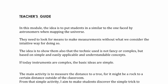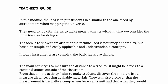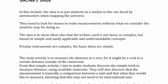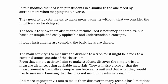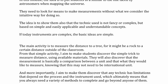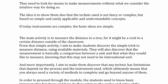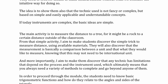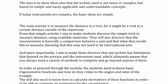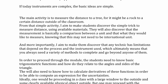The main activity is to measure the distance to a tree, or it might be a rock at a certain distance outside of the classroom. From that simple activity, I aim to make students discover a simple trick to measure distance using readily available material. They will also discover that a measurement is basically a comparison between a unit and that which they would like to measure, knowing that this may not need to be international units. And more importantly, I aim to make them discover that any technique has limitations that depend on the process and the instrument used, which ultimately means that you always need a variety of methods to complete and go beyond any one of them.